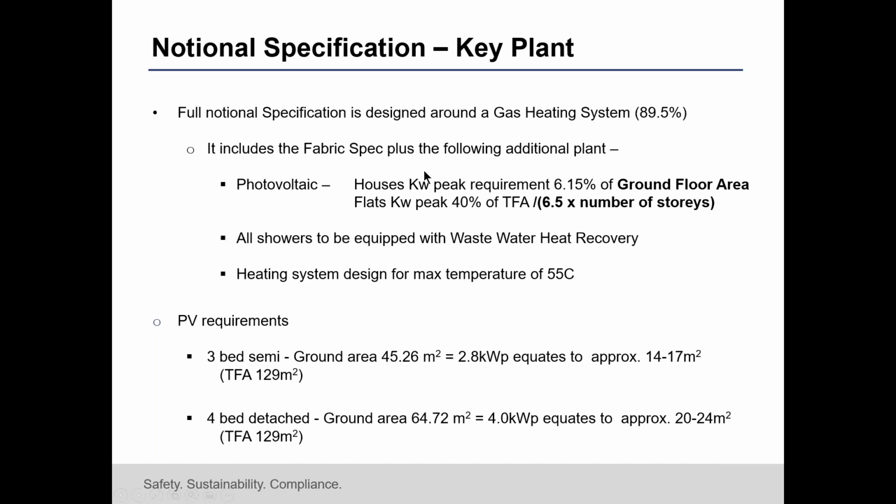So first of all, you've got the fabric spec as we've just described. So you've got those 0.18 walls, etc. Then you add the notional items. So it's got a lot of photovoltaics on the roof, okay? So we're generating electricity, and there's a calculation in there which works out what the notional PV will be. So you need to be there or thereabouts to match that. They've included wastewater heat recovery from showers. If you're not familiar with that kit, in effect, as the shower is running, the warm water that's going down the waste pipe has a coil of water running around the side of it, which is the cold water that then goes back into the boiler or the hot water cylinder. It's just a preheat of the cold supply water, which will then be turned into hot water.